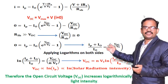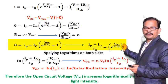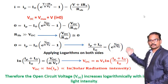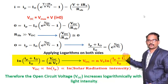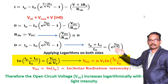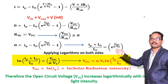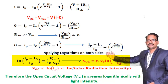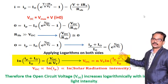So, let's rearrange this. Then, we will get (Ip plus I naught) by I naught equal to e power VOC by NVT. So applying the logarithms on both sides, what we will get? Ln of (Ip plus I naught) by I naught equal to ln of exponential of VOC by NVT. So ln and exponential got cancelled with each other and we will get VOC by NVT. And from that, what is the final VOC equation? VOC equals NVT into ln of (Ip plus I naught) by I naught.